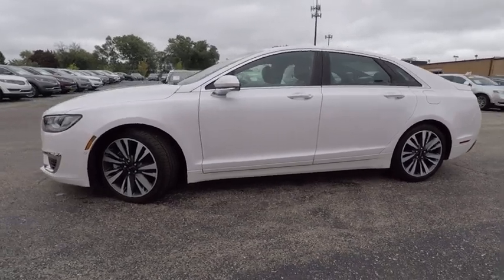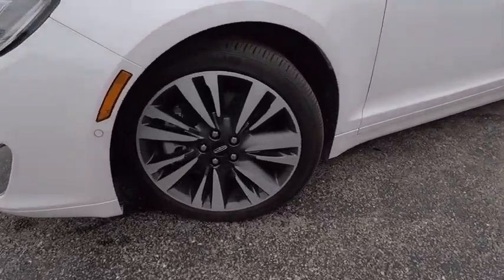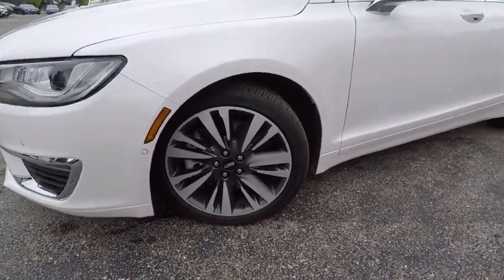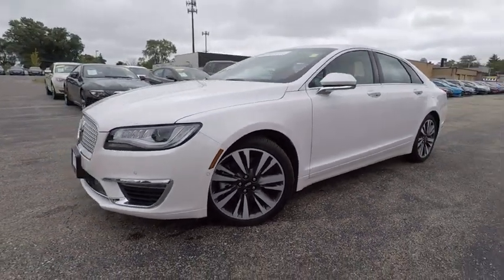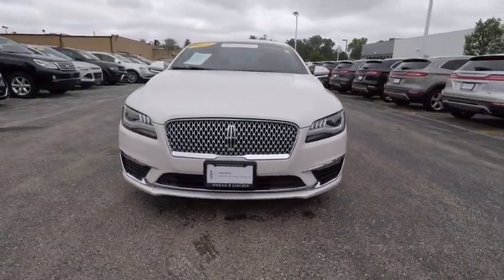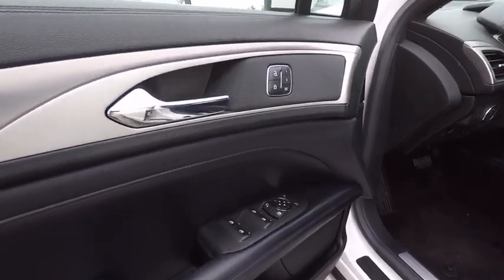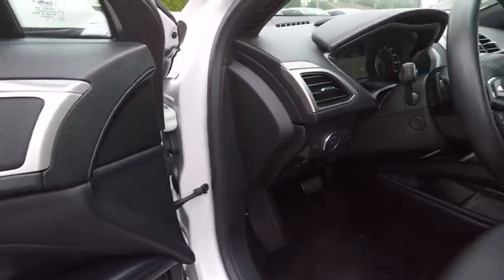This vehicle has less than 4,000 miles. Here are some of this vehicle's great options: traction control, power passenger seat, remote engine start, stability control, keyless entry, anti-lock braking system, backup camera, steering wheel audio controls, Bluetooth, leather-wrapped steering wheel.